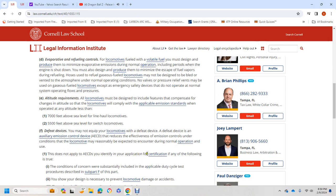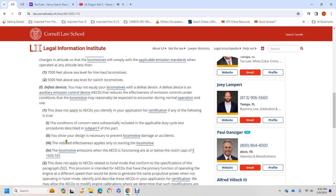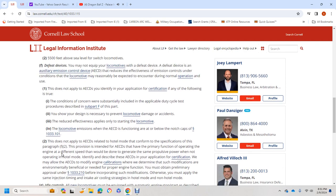You can identify with the application for certification any of the following, with the addition concerned with the substantially included with the applicable duty cycle test procedure described in subpart F of this part. 2. Show that you've designed it as necessary to prevent locomotive damage or accident. 3. To reduce the effectiveness supply with only starting the locomotive. 4. The locomotive emission of the auxiliary emission control device functioning are at or below notch caps of 1033.101.